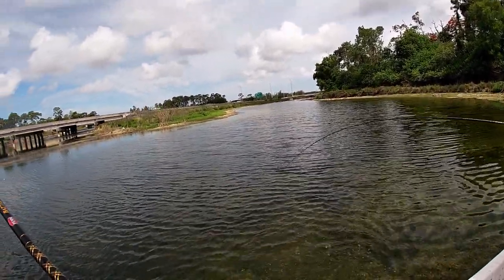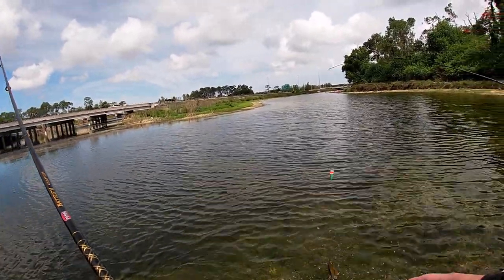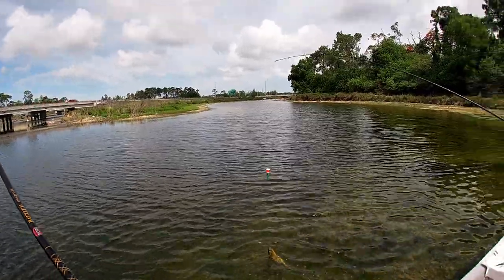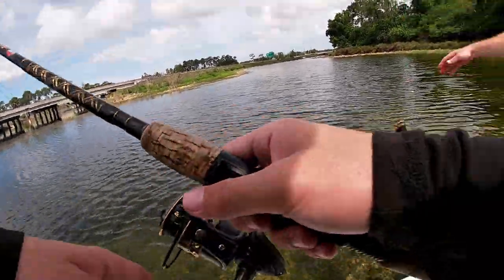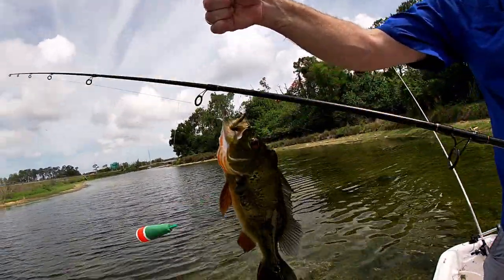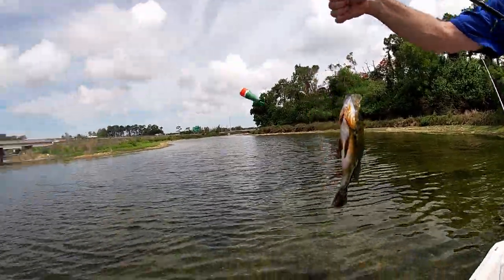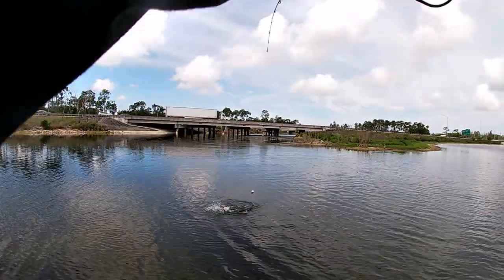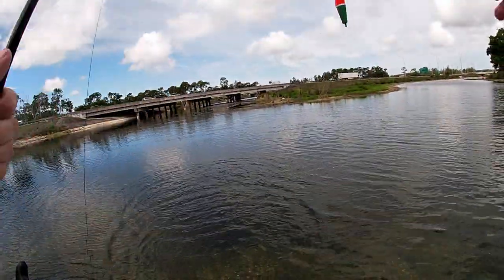That one's a male. All the other ones that we've caught have been a female. I think that one's a male because it has a hump on its head. Yep. Wow. This thing's beautiful. Peacock, another one. Oh, it came off. Quick release. That was a good one.